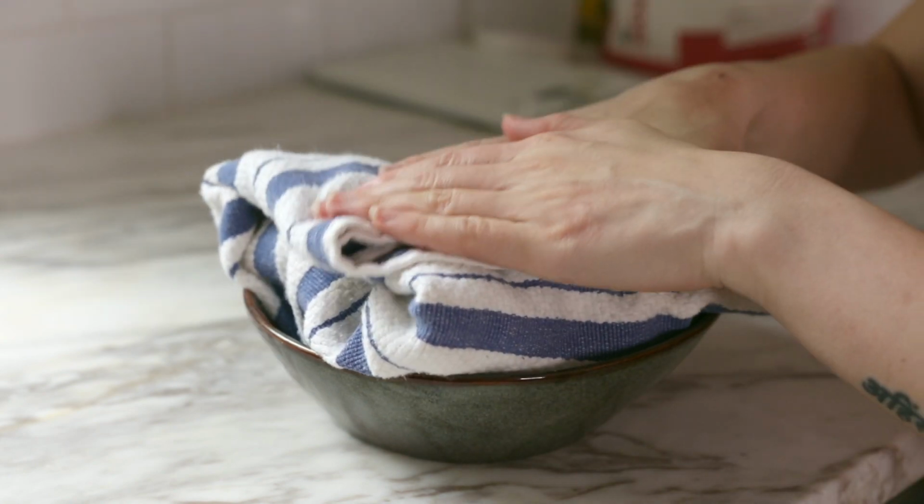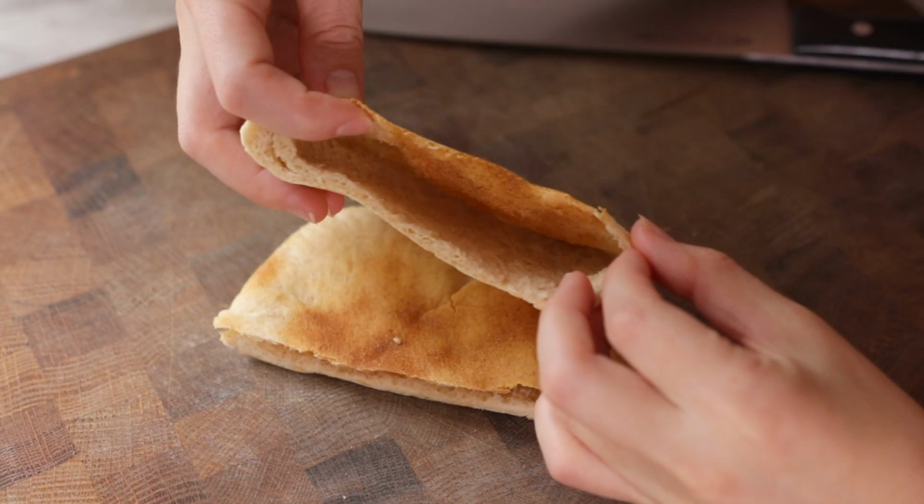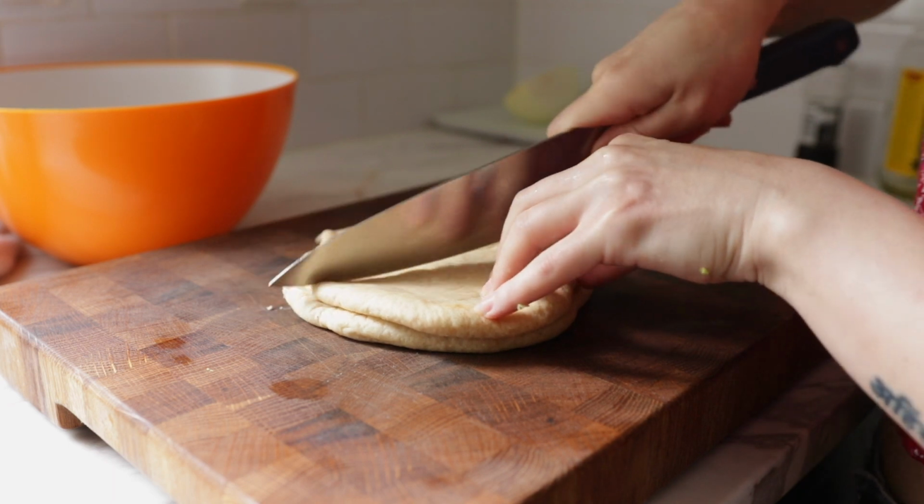I wrap them in a clean kitchen towel while they're still hot to help them soften up a little while I cook the rest in batches.